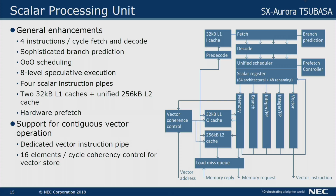Next is SPU. The role of SPU is to provide general functionality as a processor and control other part of the core. So here is fetch and decode and scheduler and 5 pipelines. And it has 32 kilobyte L1 cache here and here, and unified 256 kilobyte L2 cache.